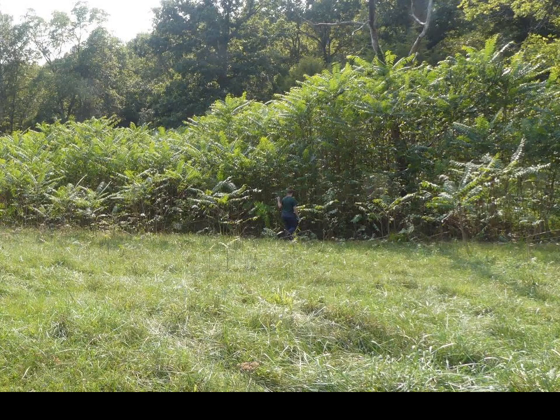Tree of heaven is one of the worst species to deal with. In addition to spreading all over by wind-blown seeds, its root system is extremely aggressive. I've learned the hard way that you do not want to cut and treat this species, as your treatment will not kill the roots and it will cause it to resprout with a vengeance, as seen in this photo.